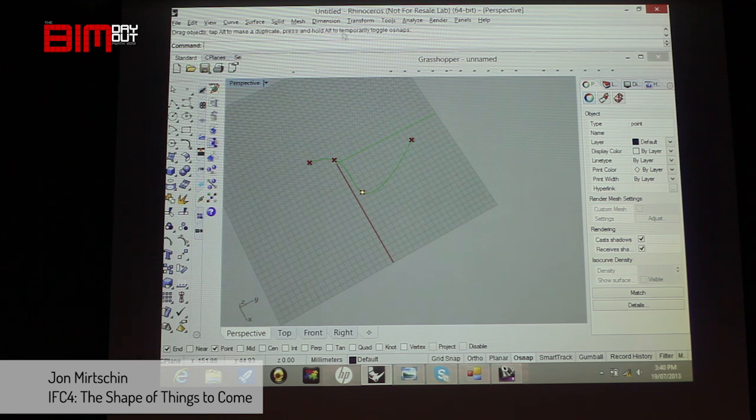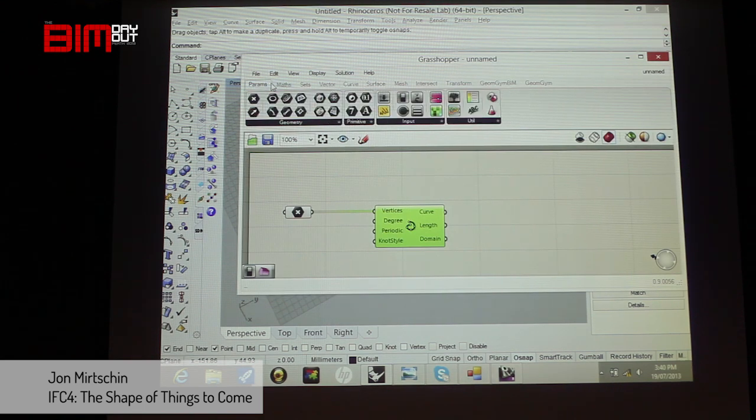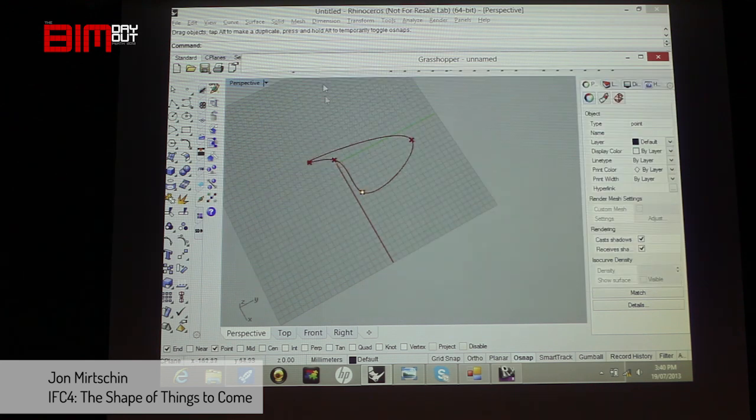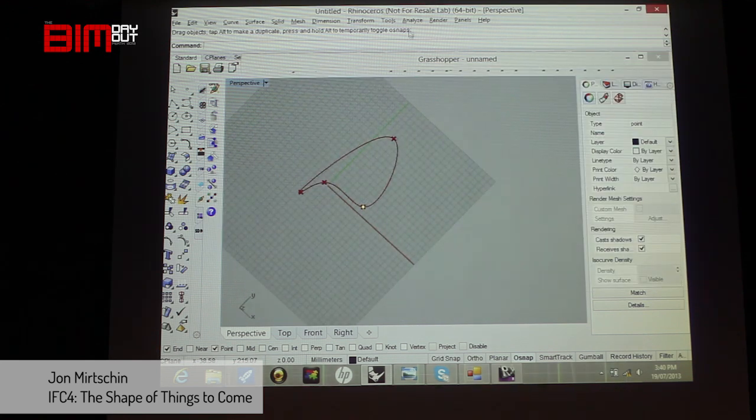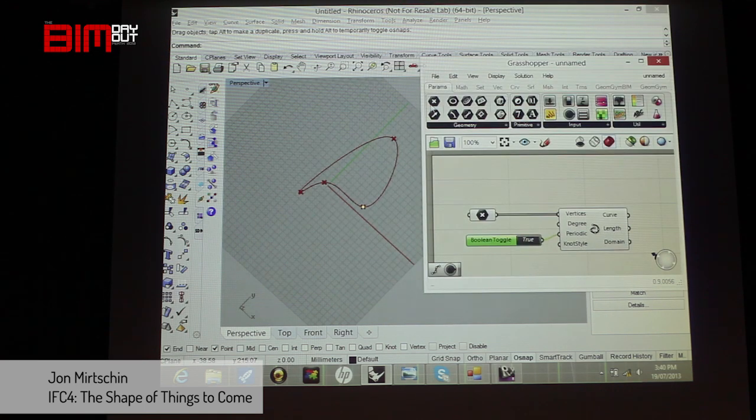Okay, you might have seen there are a couple of other inputs on that component. So I could actually take a Boolean toggle, say a true false value, and then this periodic input basically means is the curve closed or not. Okay, so here, if I toggle it to true, the curve will be closed. If I toggle it to false, the curve will open again.